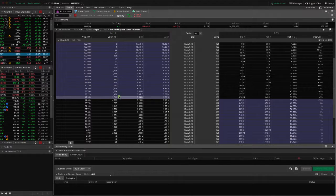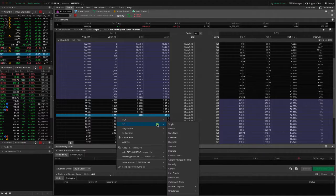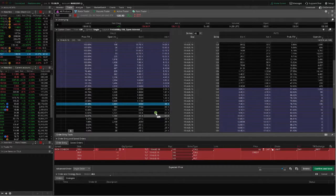And so if we go down under this column, you see the probability of in the money, and right at about 20% probability of in the money, we can right click, and we always enter by selling an Iron Condor, and that'll populate down here. Now it just defaults to the next strikes. So what you have to do is go in and say, okay, we sold the 145 call and we want to buy the 148 because it's 3 strikes higher. So we'll change this to 148.